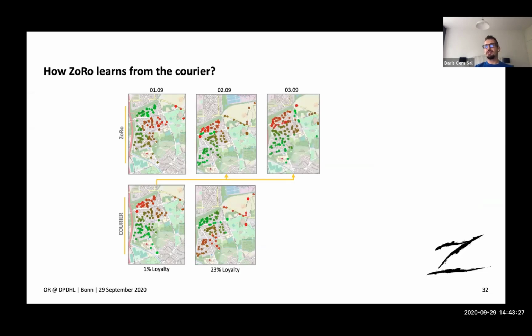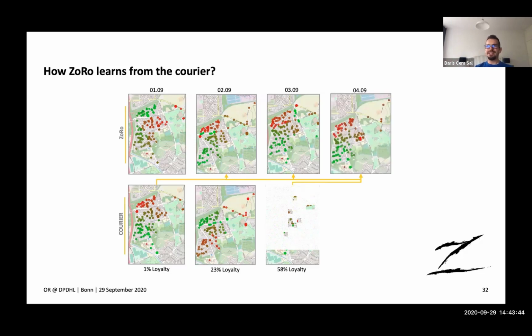So on the third day, we switched back to the other one. And then on that day, he was actually building some of his routines. So for a little bit more than half of the shipments, we were able to know the right sequence. But from the fourth day, he started sticking to his routine, and we were able to get 90% loyalty.